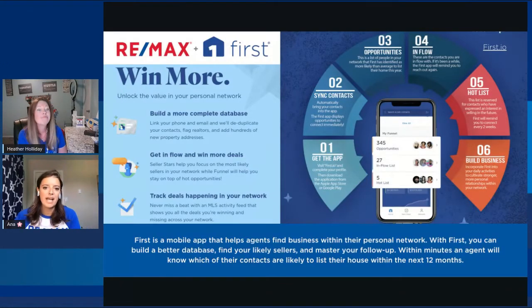The next app that we have is First. This one was announced during our floor. So First is a phone app. It syncs with your phone contacts, and that includes any clients that you add to your phone, and also your regular contacts, so your friends, your family, whatever. You can also export your contacts from your database, your CRM, and send that Excel sheet to First, and they will upload all of your leads and contacts to First if they're not all saved on your phone.